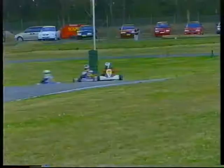Holden is your leader. And of course, reminding you that Brendan May was the series leader heading into the third round of the championship this weekend. And at the moment, he's not figuring prominently in this race at all. So it's certainly going to make the championship much closer heading into the fourth and final round.